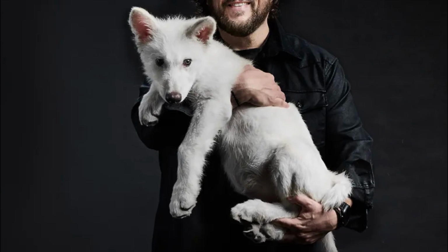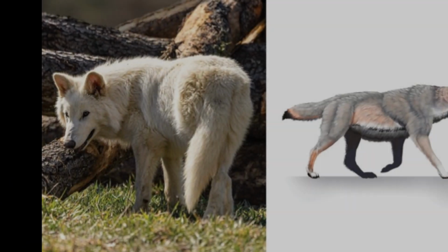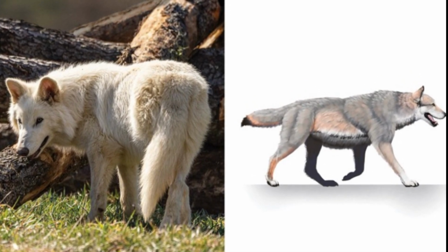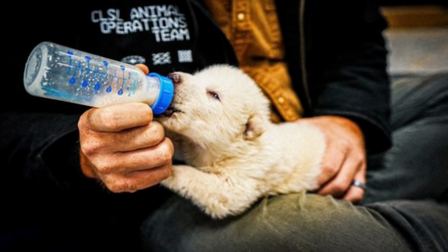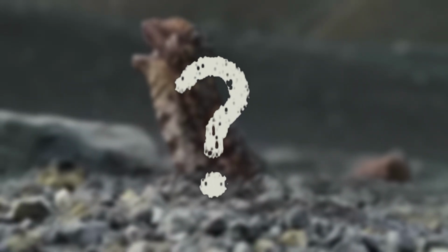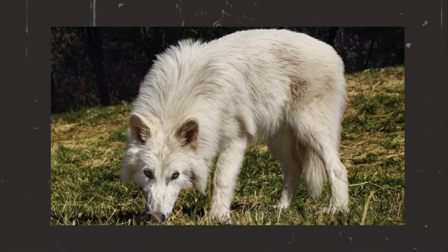Still, it's hard not to wonder, if we have the tools to reverse extinction, shouldn't we at least try? Maybe one day future generations will walk beside creatures they only read about in books. Maybe they'll thank us. Or maybe they'll ask why we brought the past into a world that wasn't ready for it. So here's the final question before we conclude. Is de-extinction a second chance for nature, or a dangerous rewrite of life's story?